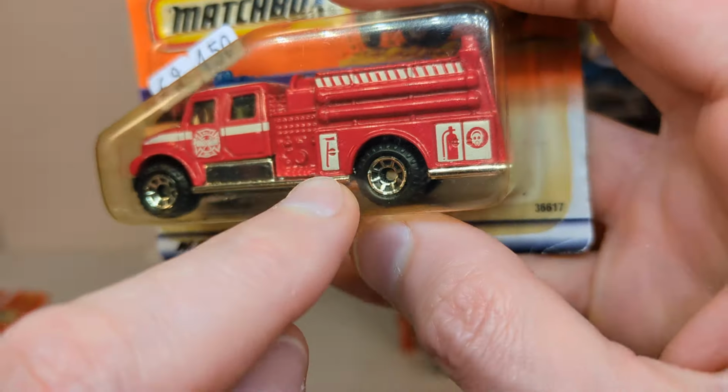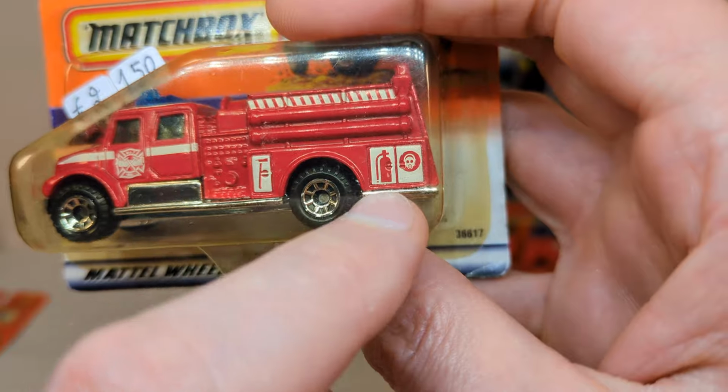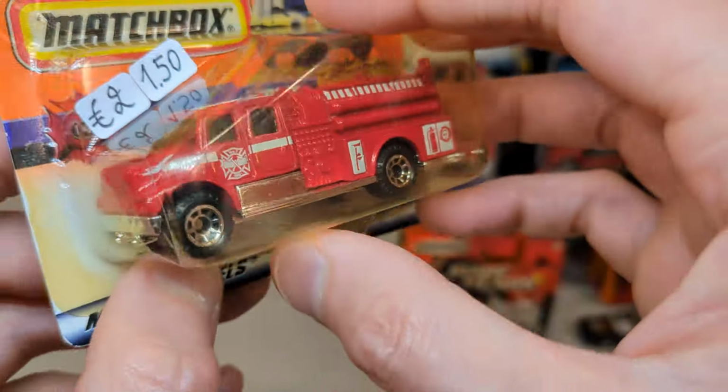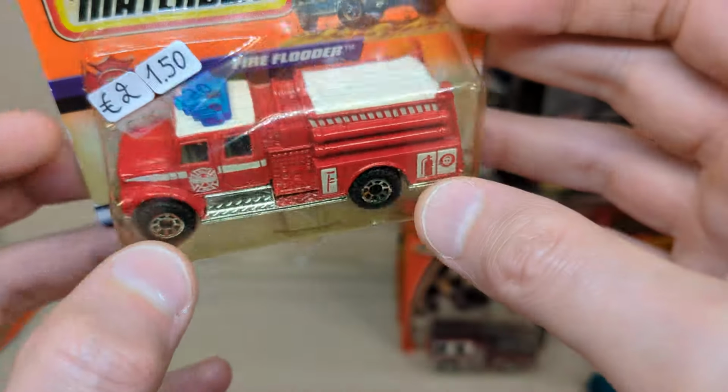I like these cabinets here. Got the axe in there and the fire extinguisher. And then some head protection gear in that locker. Very cool. And you got the chrome also. Yeah, again, a lot of bang for your buck.